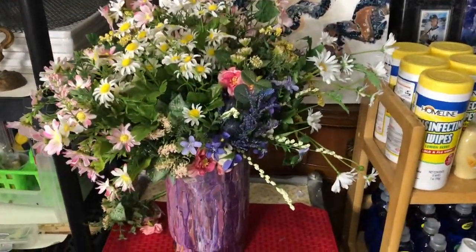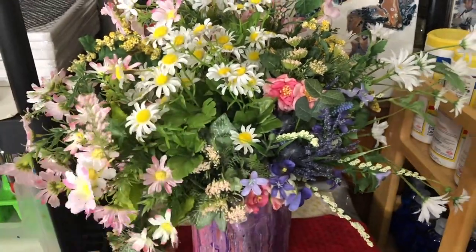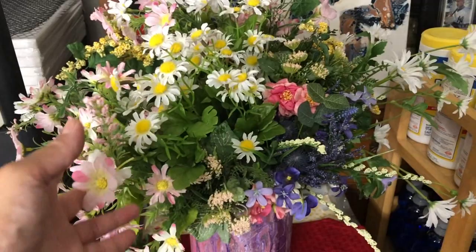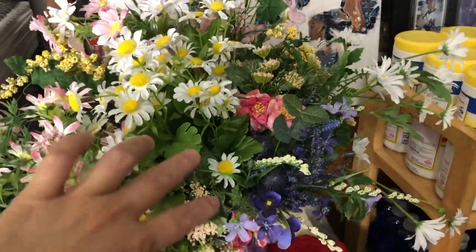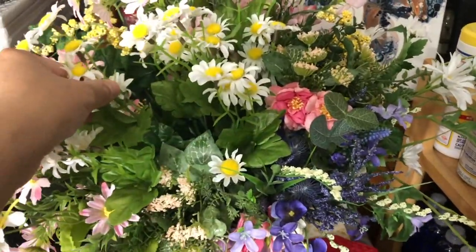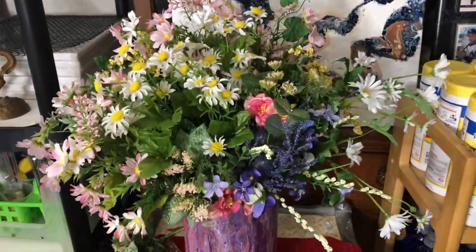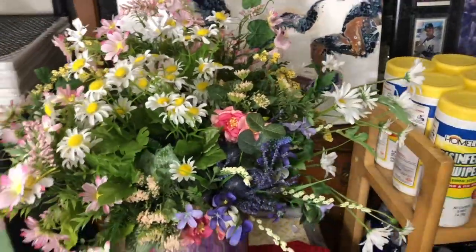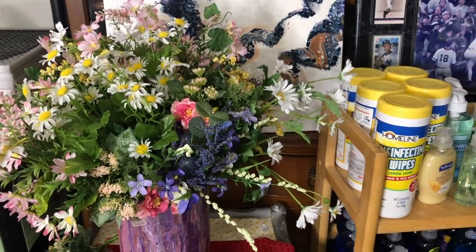Let's start with these beautiful plastic flowers. I got these flowers in one of the Michael's grab bags. For the price of $5, I got a lovely bouquet. Some of these are priced at $12, some are $4, $6, but in the grab bag it's priced at $5 for the whole bag. So I already arranged it.